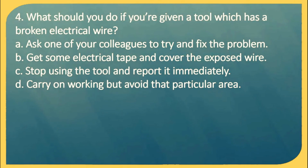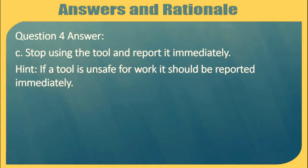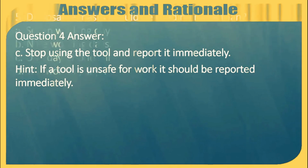Question 4. What should you do if you're given a tool which has a broken electrical wire? A. Ask one of your colleagues to try and fix the problem. B. Get some electrical tape and cover the exposed wire. C. Stop using the tool and report it immediately. D. Carry on working but avoid that particular area. Question 4 Answer, C. Stop using the tool and report it immediately. Hint, if a tool is unsafe for work it should be reported immediately.